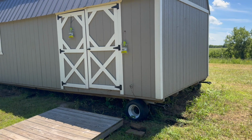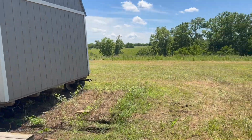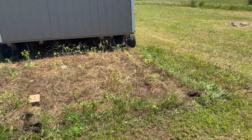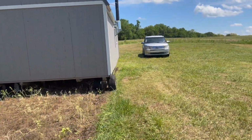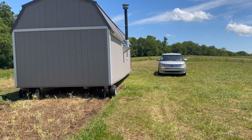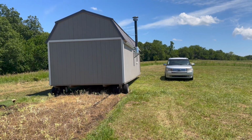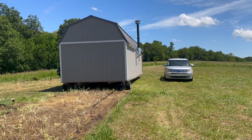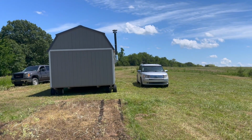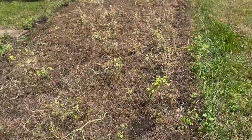All right. Rolling the old house away. That's all that was left. Pray a blessing on it. Thank you, Lord. Just checking it out, getting ready to move it. Told Josh you should make this a sunflower field.